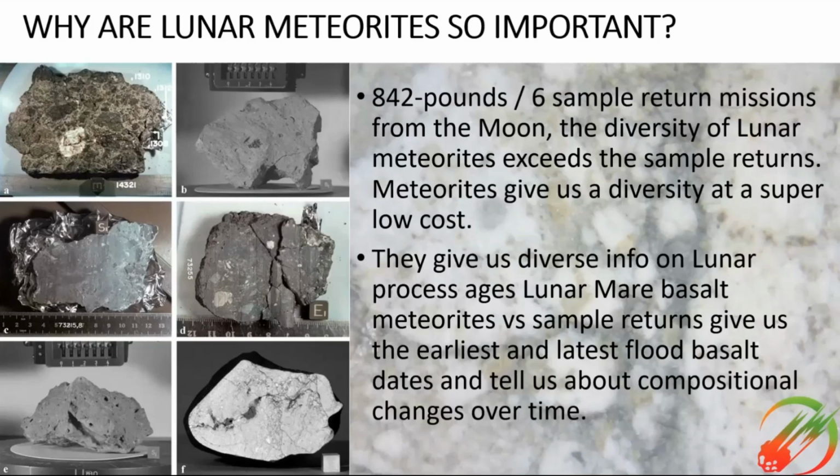So we have more variety of the moon from the meteorites that we've collected to tell us about the structure of the moon, its formation, its age, things like that, than we actually got from the lunar return samples.